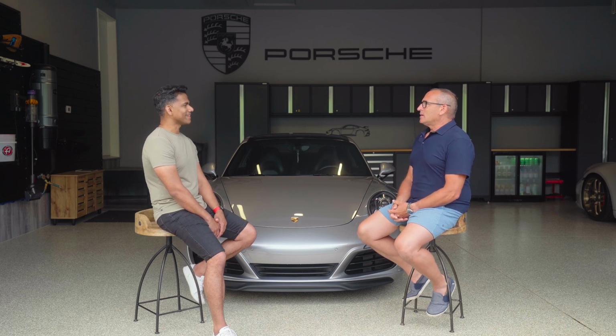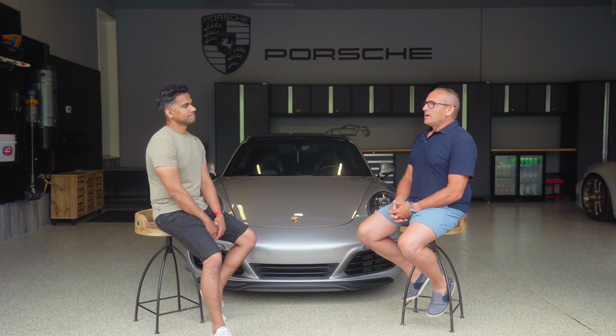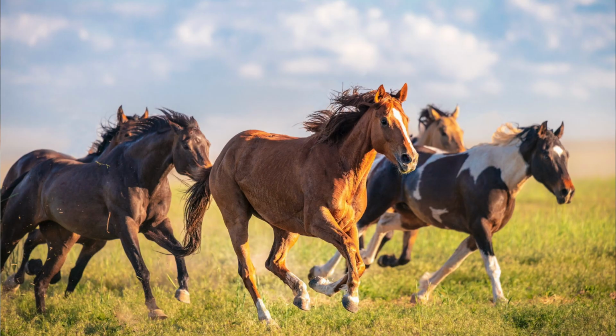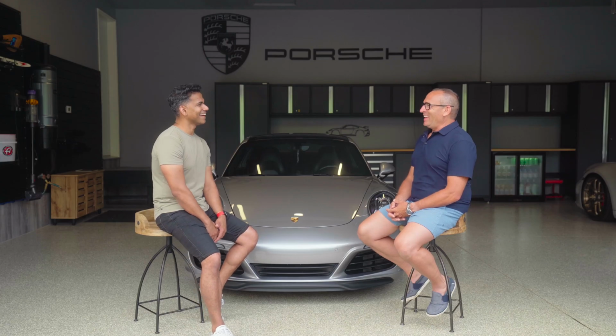The thing that always turned me towards the Mustang was the sound. Yes, and it's the V8. Yes, the V8, the power. I still have around the same power now, but it's a different type of power. It's a different type of sound. It's more refined, I would say. Yes. If you were going to do an animal comparison, obviously the Mustang is a horse, whereas the Porsche is more like a cheetah. Yeah, that's a good comparison.